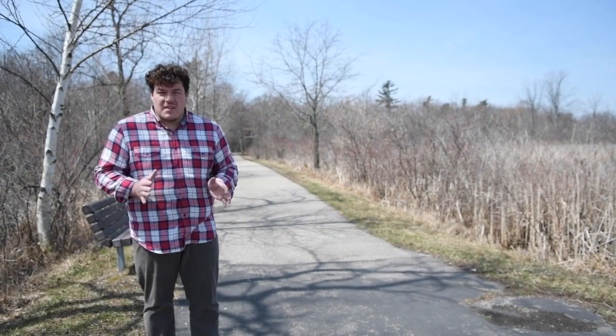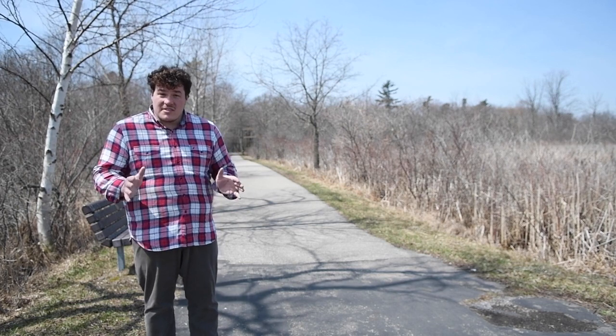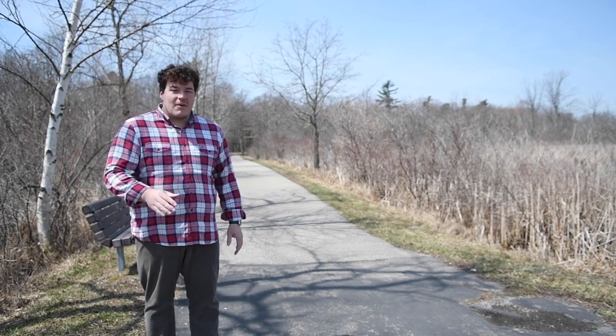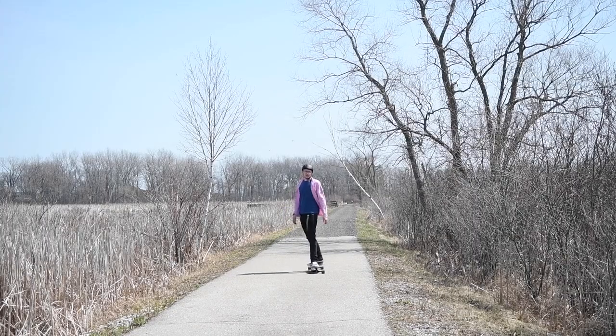Now, although most of the pathways on the Tobacco Marsh and Lagoon Trails are gravel, there are some paved sections. Today, there are a lot of people using the trail, and one of those people was Kaiser Henning, and he was using it to longboard.